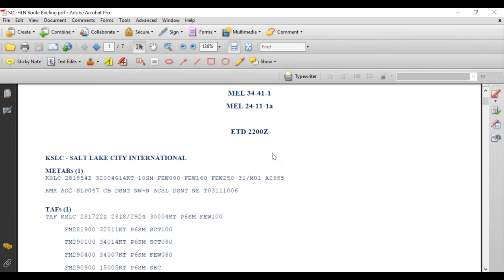Salt Lake City, wind 320 at 4. So this is what I'm going to have. I want Andrea to pick the runway. So take a look at your wind there. Your wind is 320 at 4 knots, gusting to 14. Okay? So that's our wind, temperature 31, but all we really care about here is the wind, okay?